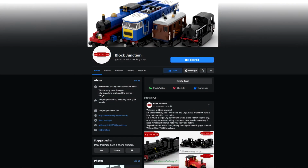So those are 2 projects I've helped with within LNUR, and LNUR has gained a bit of a shop, if you like. For those who know Will or know what LNUR does, one of our members called Will has created a new enterprise called Block Junction, and he's making instructions for some of the wagons he's built and some of the locos. He's working on a Great Western Hall at the moment, I think. That's looking quite good. There've been some test renders that we've seen in the LNUR chat, and it's looking quite nice. That's probably something I'll buy in the new year and build.